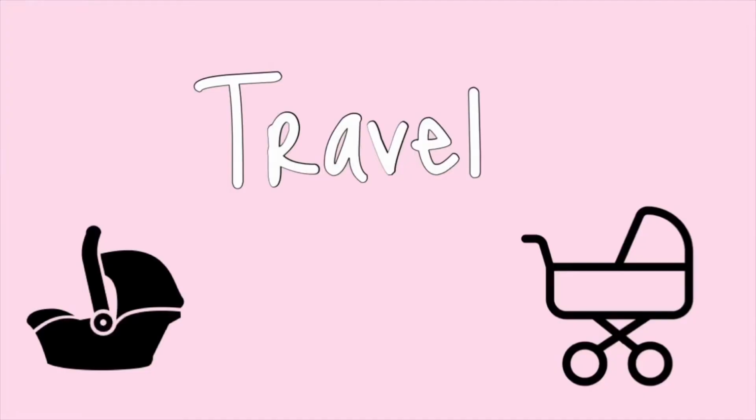Our next category is travel. Obviously, the first essential you would need is the car seat. The car seat that we went with is the Maxi Cozy Zila. I'll put a picture of it right here. We went with it in all black, so when we have our next baby, we can use it whether it's a boy or a girl. It's super nice, and we absolutely love it.